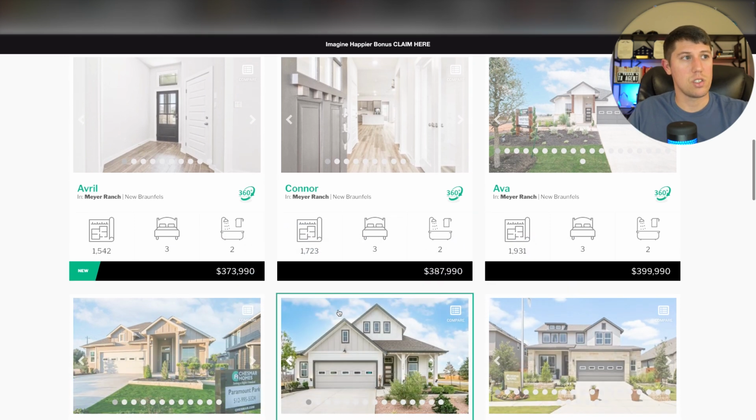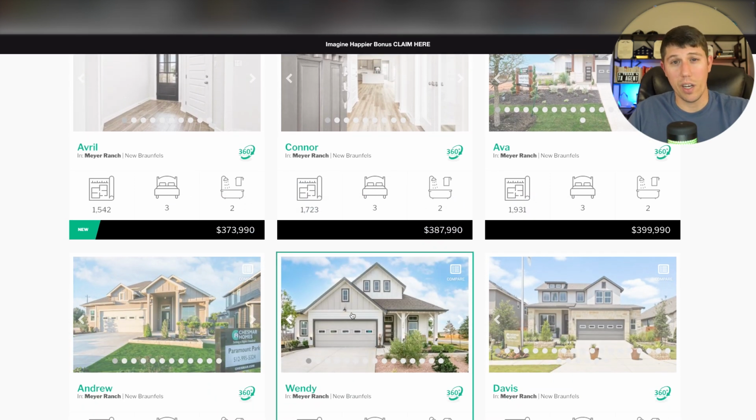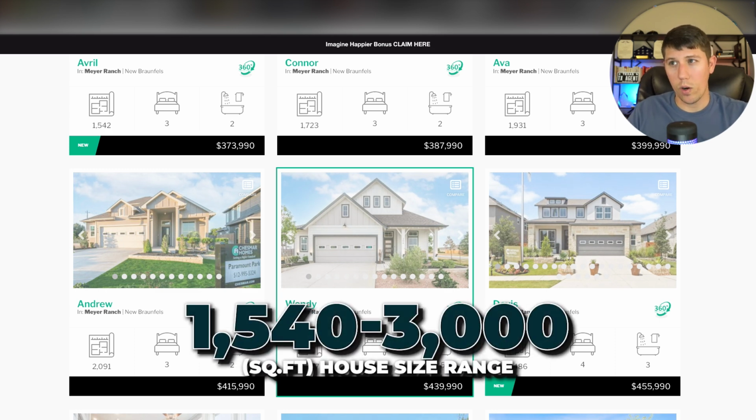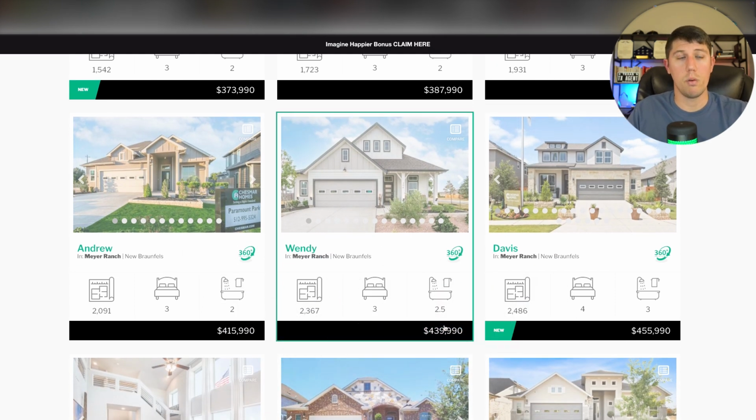Again, that's just the starting price, but they've got some different pricing available depending on the options and build out. All of their homes are very nice in my opinion. I love the way that Chesmar builds their homes. They have a really good quality home. All of these homes range from about 1,540 square feet all the way up to just over 3,000 square feet in space. So you can really have a pretty wide gamut of size available for these homes.